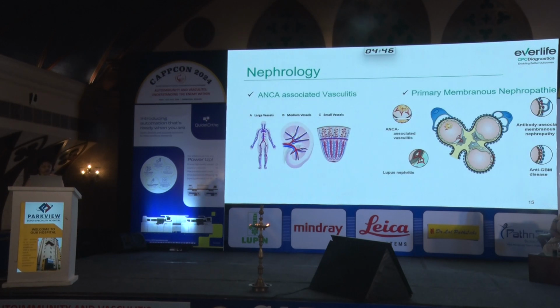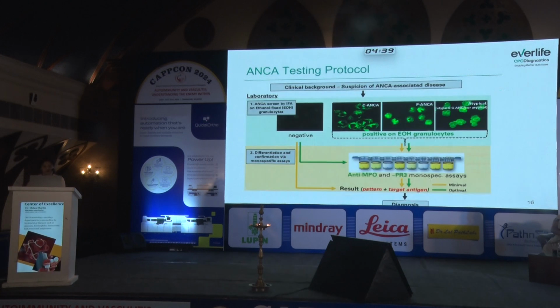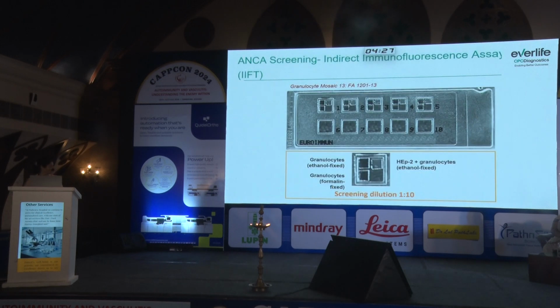The next parameter we are going to discuss is nephrology: ANCA-associated vasculitis and primary membranous nephropathy. For ANCA, people are still using parallel technologies. Both are used, as the guidelines suggest. Something is covered by the IFA, something by the ELISA, to bring up the overall sensitivity of the system. We have the 3 biochip combination, ethanol fixed granulocyte and formalin fixed, and everything has its own role, which can be discussed in detail later.